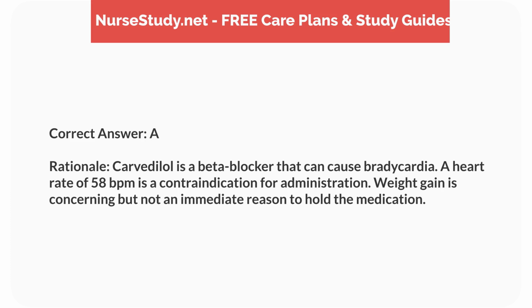Correct answer, A. Rationale: carvedilol is a beta blocker that can cause bradycardia. A heart rate of 58 is a contraindication for administration. Weight gain is concerning but not an immediate reason to hold the medication.